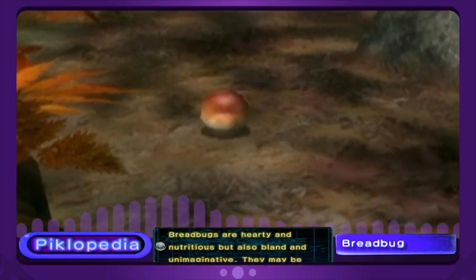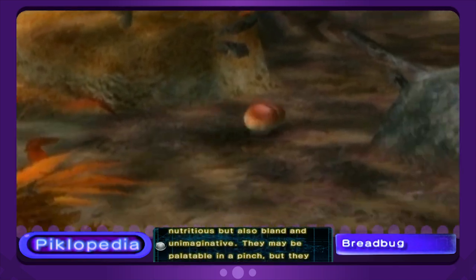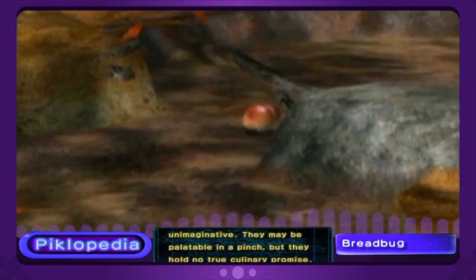Bread bugs are hardy and nutritious, but also bland and unimaginative. They may be palatable in a pinch, but they hold no true culinary promise.